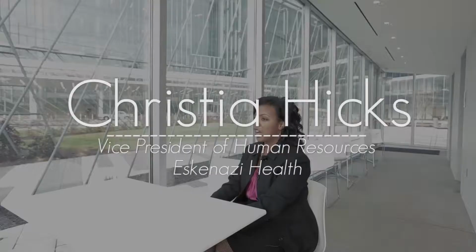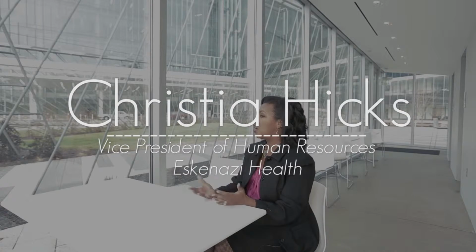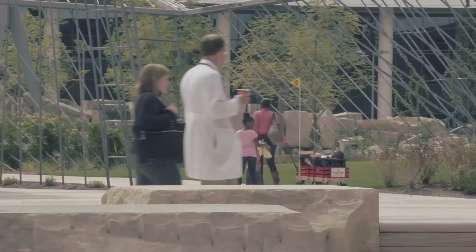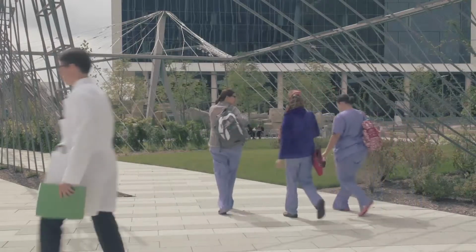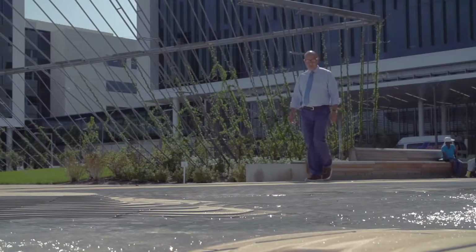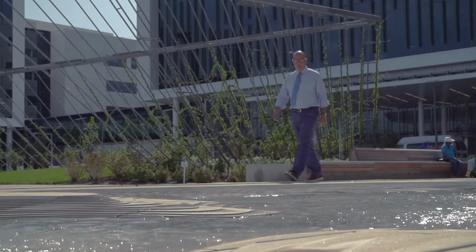In my position, I would like this space to be used in a holistic manner. So, not only physical wellness, but also emotional wellness, as well as spiritual wellness. I want to make sure that Eskenazi Health is one of the best places to work here in the city. And whatever tools and emotional wellness, spiritual wellness, physical wellness that they can find here in the CommonGround area, that's what I'd like for our employees to capitalize on.